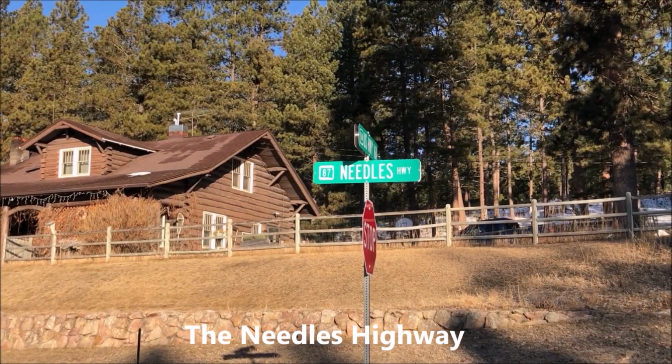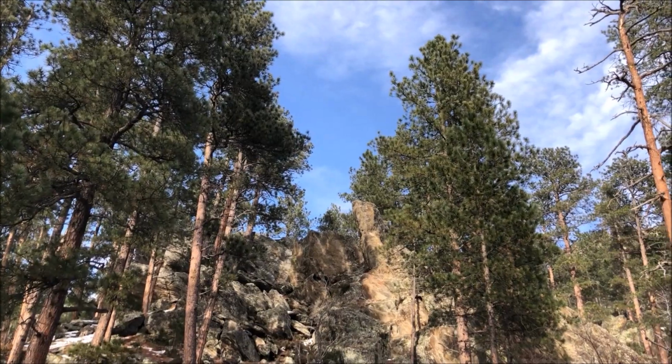Another scenic road to do if you have time is the Needles Highway, which swirls through the granite needles of the Black Hills.